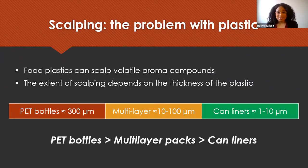This is important because food plastics are known to scalp volatile aromas. That's a particular concern for us when we deal with wine, since scalping does not occur uniformly across compounds. It can both decrease the intensity of aromas by absorbing compounds, but also alter the balance of the aroma profile. It doesn't scalp everything evenly. And as we know in wine, balance is very important. The amount of scalping will depend on the thickness of the plastic used. Across packaging types, PET bottles are generally the thickest, around 300 microns. So our concern for scalping is pretty significant for that type of packaging.